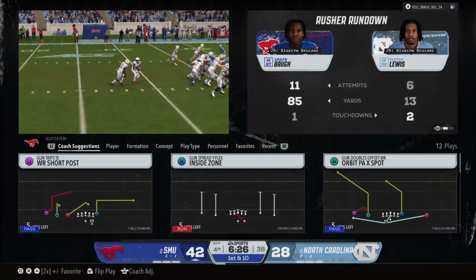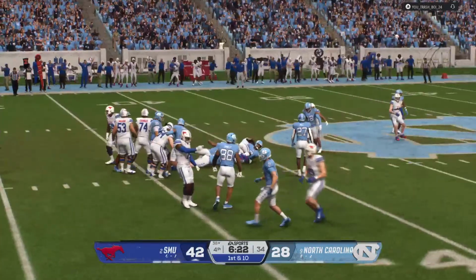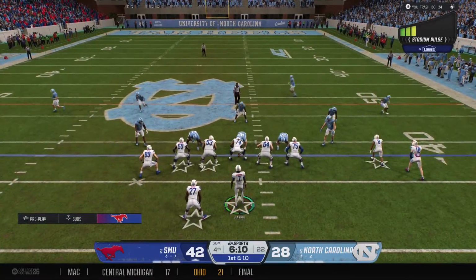And the Mustangs pick up enough yardage for a first down. Hey, you got to do what you got to do. You got to rely on that offensive line and the running game here to be able to secure a victory. Good call, and just keep working that clock.